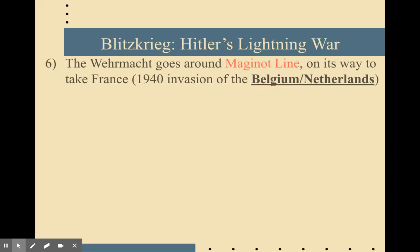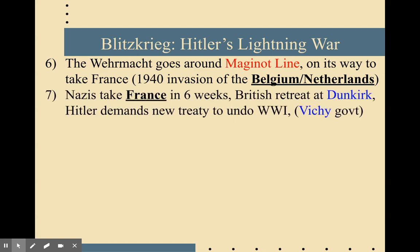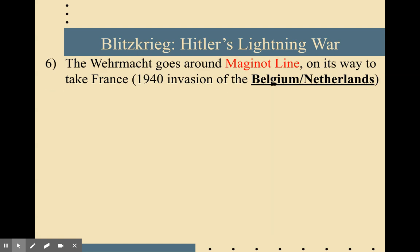So let's move on to step number 6. Step number 6 is the mother of all steps. 6 and 7 are really combined together, because the grand prize, what Hitler really wants, is payback on France for the humiliation of World War I. But in order to get to France, he's going to pull a move out of history, similar to what the Germans did in World War I. It's not the exact same, of course, but he's going to go through Belgium and take out the Dutch areas.